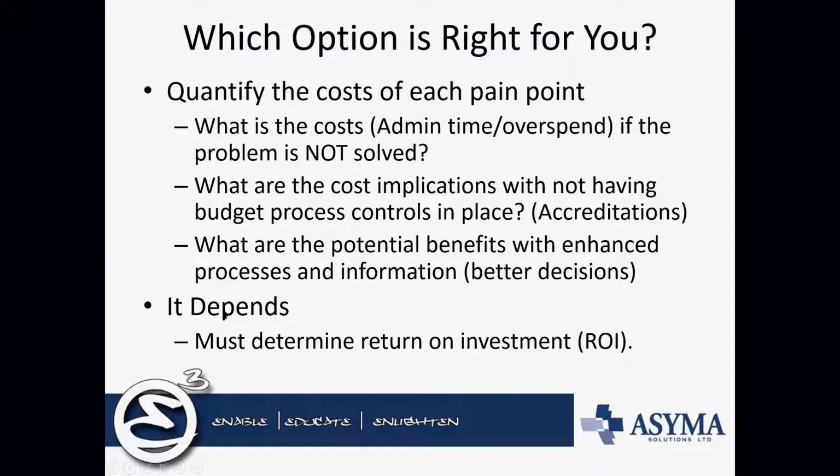then we can sit down and say, okay, listen, what does it cost for one of these systems? Because they are not that expensive right now. They are getting to be very inexpensive. And so there can be a very quick and easy return on investment from putting in one of these solutions.